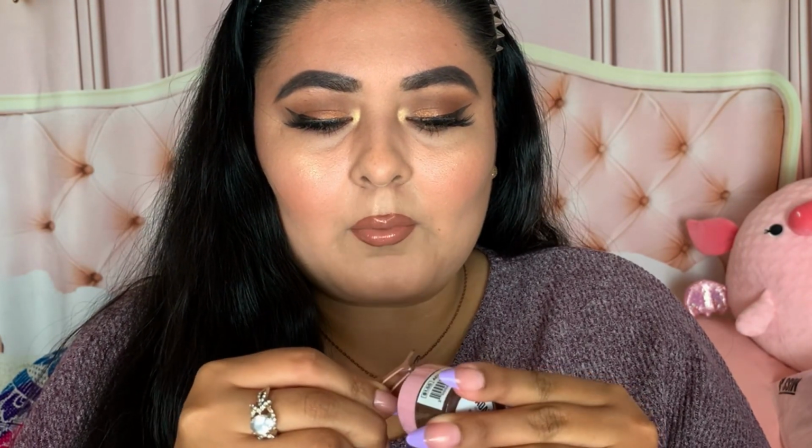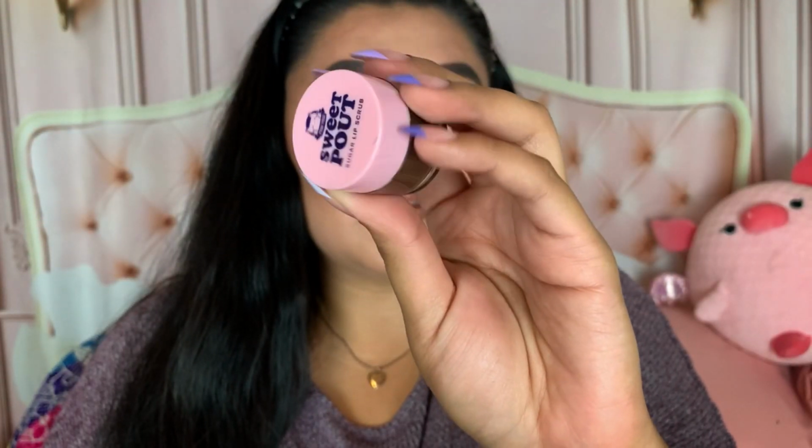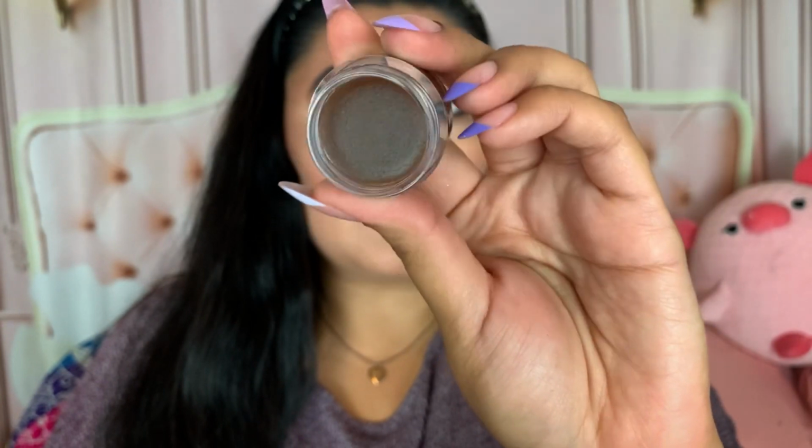Now, did I bring stuff to open these things with? No, but we're going to make it work. So that's what it looks like once it's out of that plastic cover situation, and you open it up. It doesn't have any type of seal or anything. It's just there, and that's how the coffee one looks.